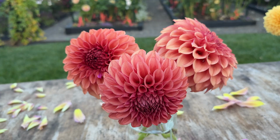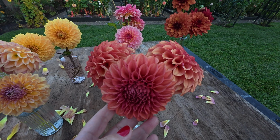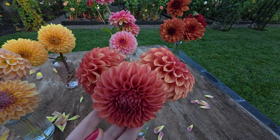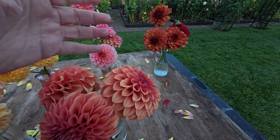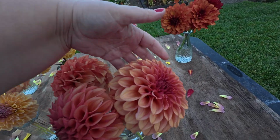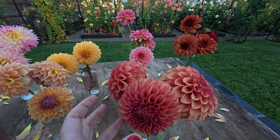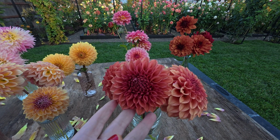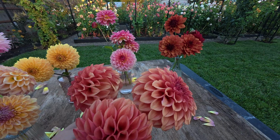It's a formal decorative dahlia. The plants get about, I would say about 3 to 4 feet tall. Ours are on the shorter side. I would say about 3.5 feet tall. And then the blooms get 4 to 6 inches across. As they age, they get bigger and bigger and bigger. She is just glorious. She has different shades of orange with pink undertones that kind of peek through, especially in the light. But she is just so, so beautiful.